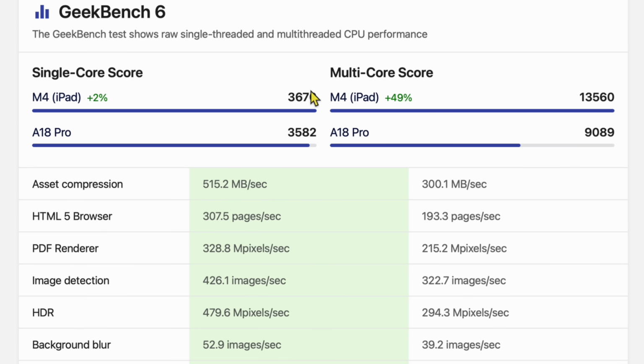This is going to be, again, for student work and for things like that, for quick tasks. It's as fast as the M4. It's right there, basically tied with it, 2% off. So you cannot complain on the CPU on this thing. It's going to be fast enough.